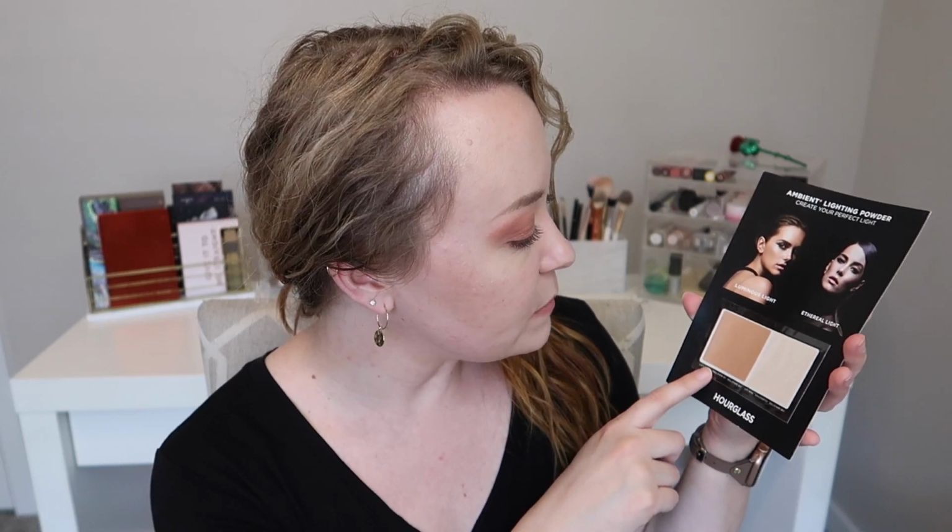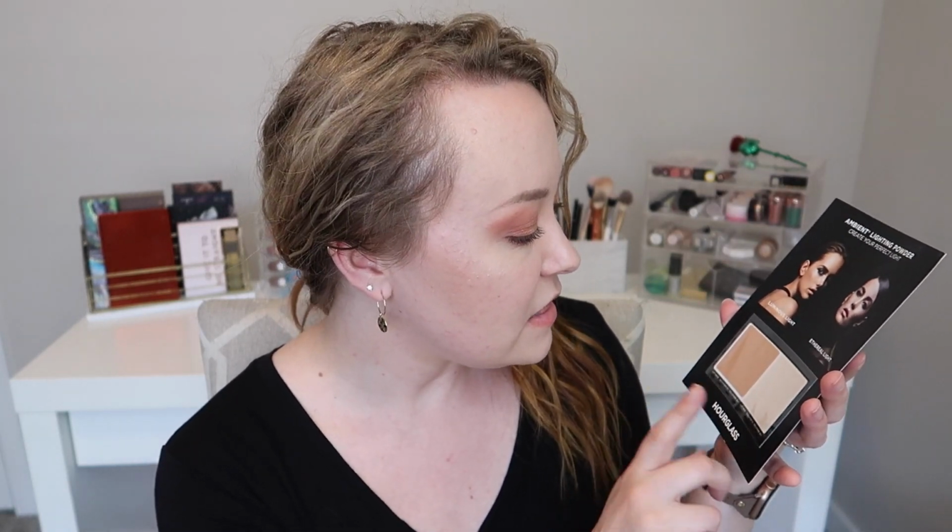Next is a pressed powder product, and this is an Hourglass product. So we have two different pressed powders here. We have the shade Luminous Light and then Ethereal Light. So it looks like we'll have kind of a bronzing shade and then a highlighting shade. I like products like this actually, where the powder is pressed onto a sheet. I just find that they're pretty easy to use and get a feel for how the product works.